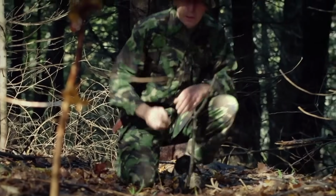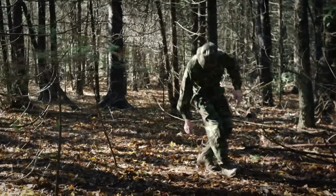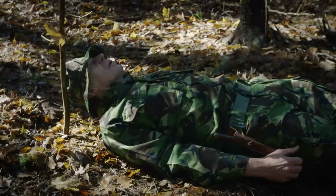The first thing to consider is the size of the shelter. It's got to be long enough to provide cover from head to toe. An operative will lie down to mark the length with sticks.